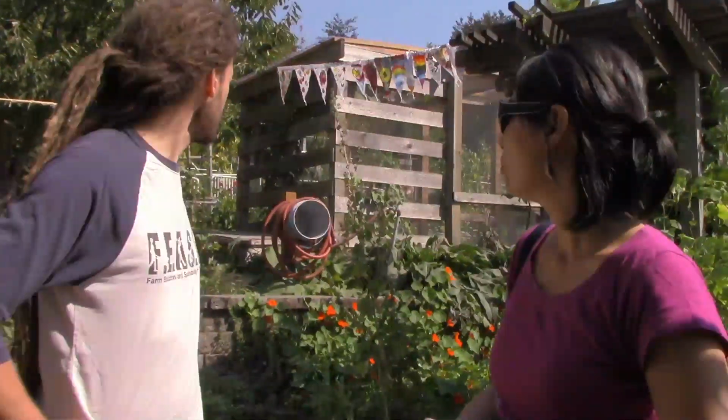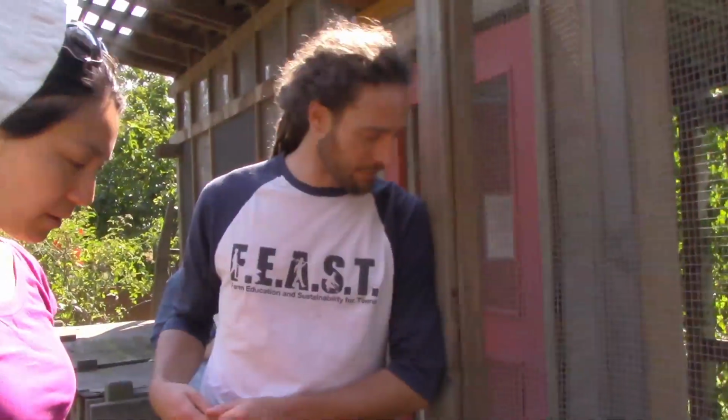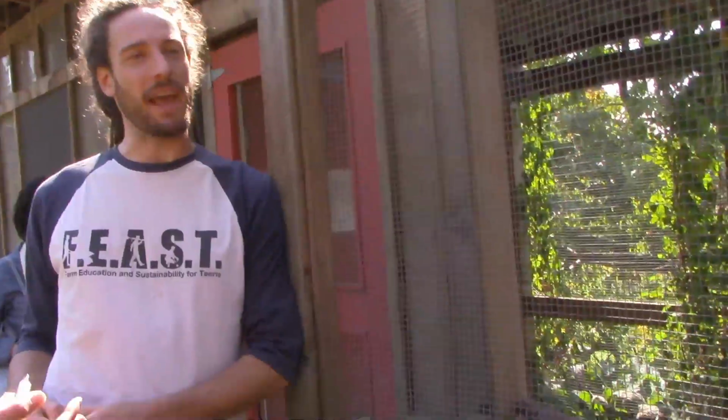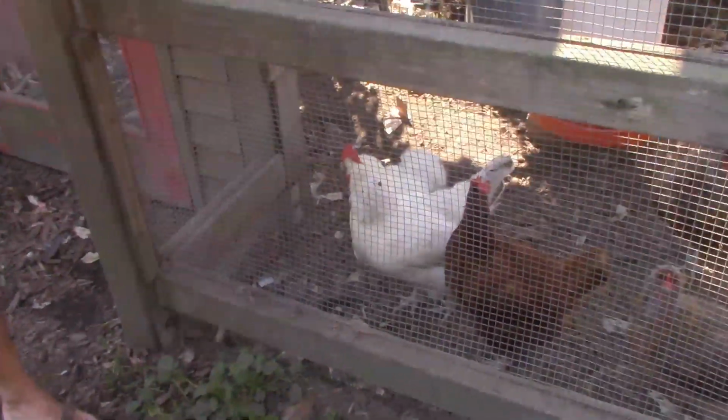So that being the case, let's wander up here and we'll take a look at what's in. Just because we're in the city doesn't mean that we can't include animals in our systems. In fact, if we're thinking about modeling things after nature, animals are in all natural systems.